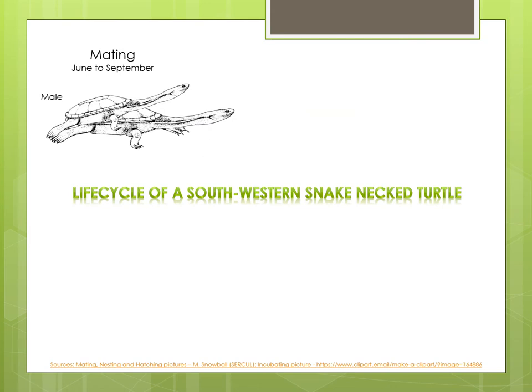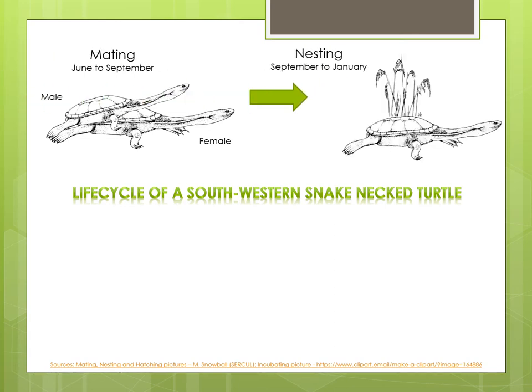Male and female southwestern snake-necked turtles get together from June to September to mate. When the weather is right, usually on a very overcast, cloudy day during September to January, the female turtle will leave the wetland to go in search of a spot to lay her eggs. She might have to walk up to 800 metres from the water to find a suitable location.